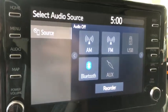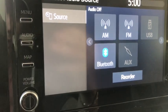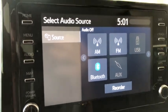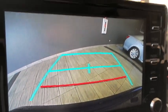Moving on to our screen here, right now we're on audio sources, right? Of course, you have your AM and FM. You also have a choice between USB auxiliary and Bluetooth device. Corolla does have a backup camera, giving you those nice guidelines as well.